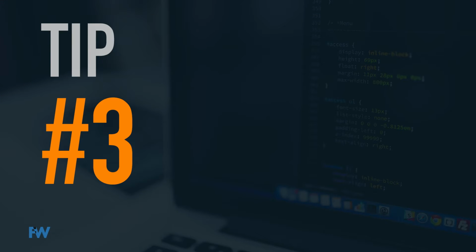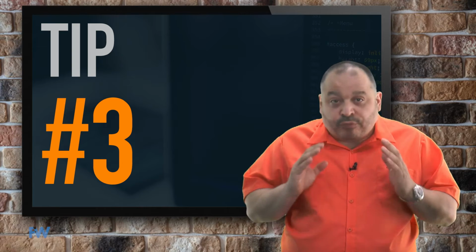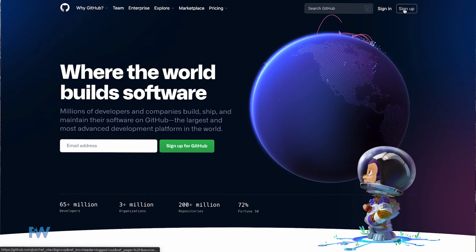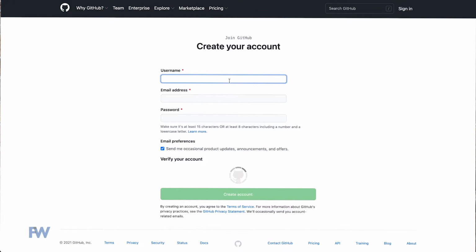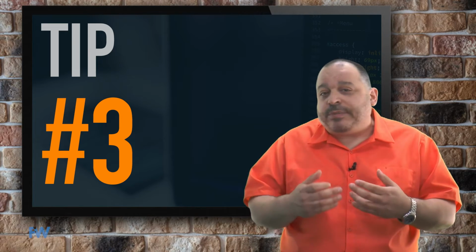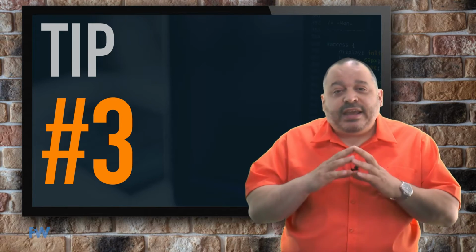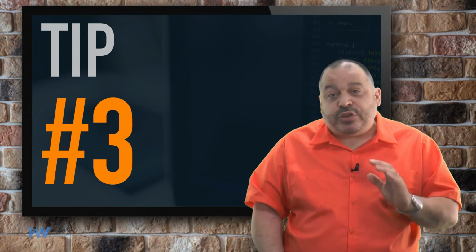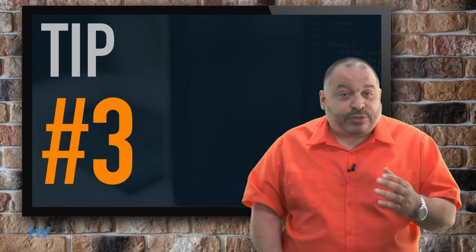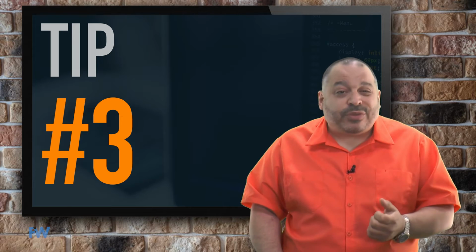Tip number 3, start a GitHub account for your learning right away. As I just mentioned, Git is a code repository and a version control tool. GitHub is an online social version of Git where code can be easily shared with others. You might be surprised that many developers don't treat their code as secret and proprietary. And that's because much of the software world is open source oriented. You're actually encouraged to copy code that's already been written and share your code with others.